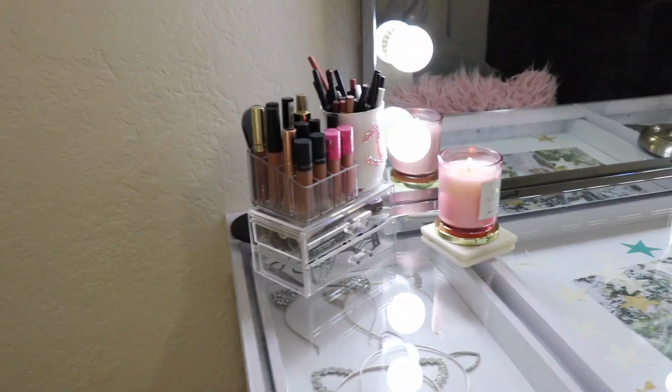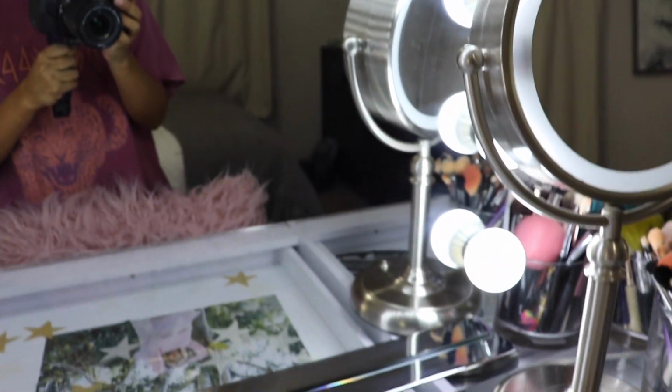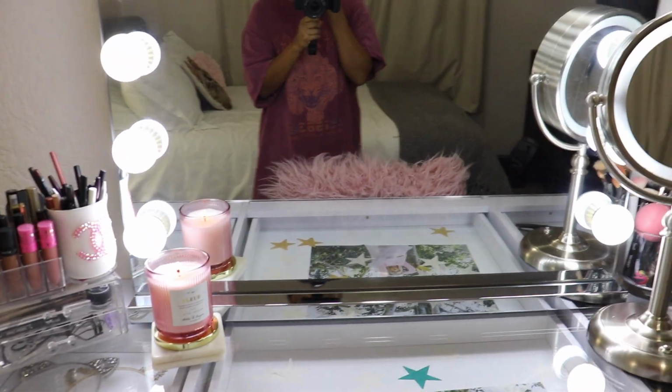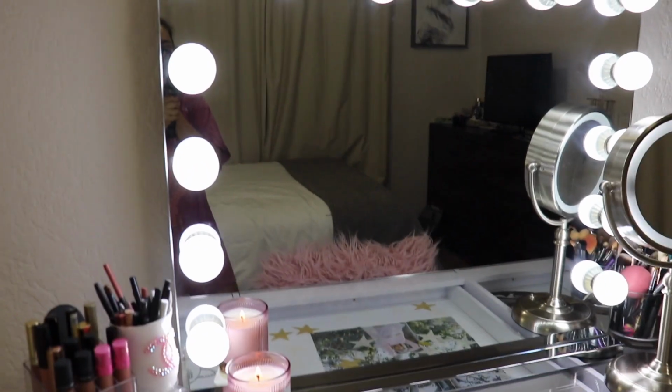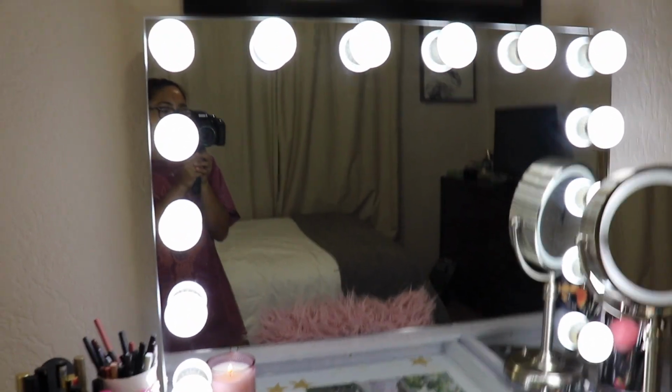Okay, so I guess we'll start with the mirror. This mirror is actually not part of the vanity. It didn't come with the vanity, and it's also not from Impressions Vanity. I actually got it off of eBay. I think I got it from the seller for about $200. It was the biggest one that I could find, so this is the one that I'm going with.